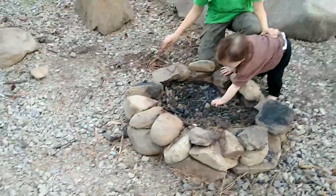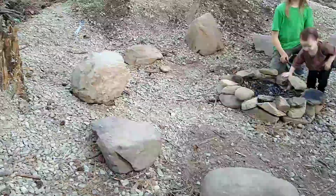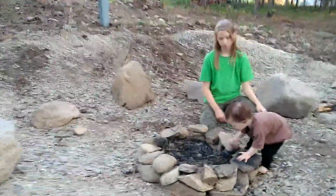The kids gathered some rocks and made us a temporary fire pit. And then we rolled these rocks. We rolled some, and then we put some on a dolly and drove them over here. It was difficult, but we did it.